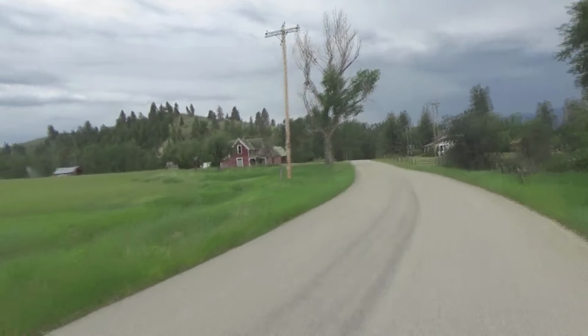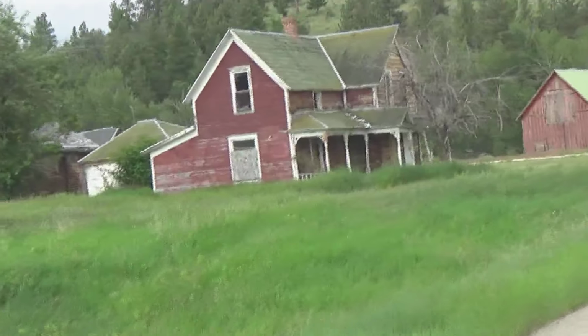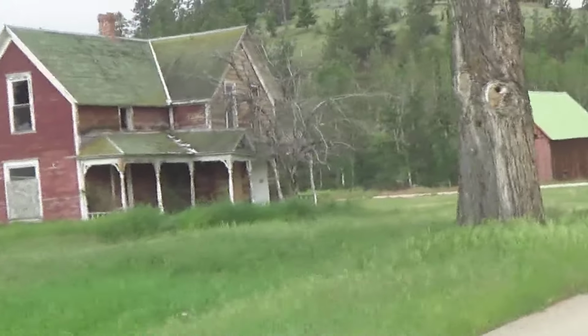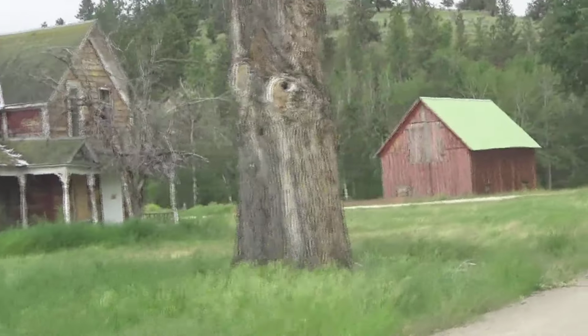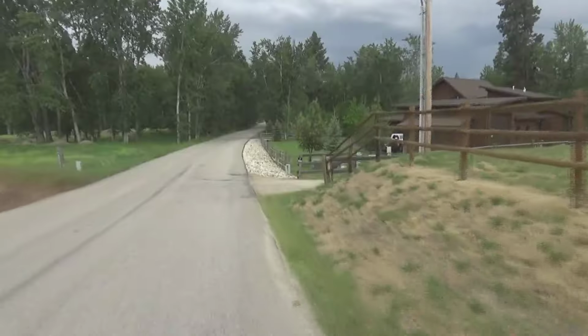So over there, you can see this old red house, which as far as I know is abandoned. Was at least abandoned 12 years ago. I think this is the first time I've seen it since then. Actually, it's still in pretty good structural repair, considering 12 years ago it was abandoned. And I think that's a pretty original farmhouse in this area. So that might be 1880s, 1890s.